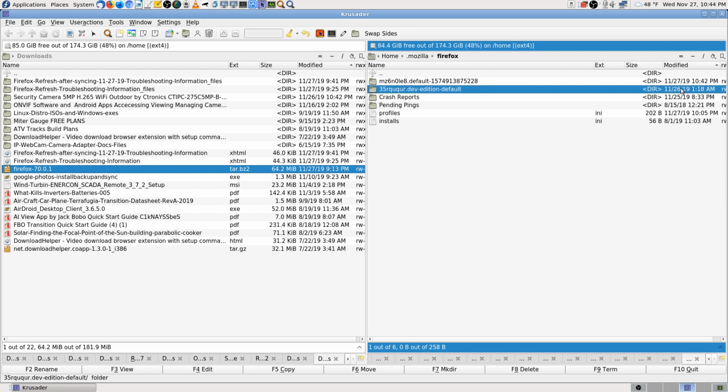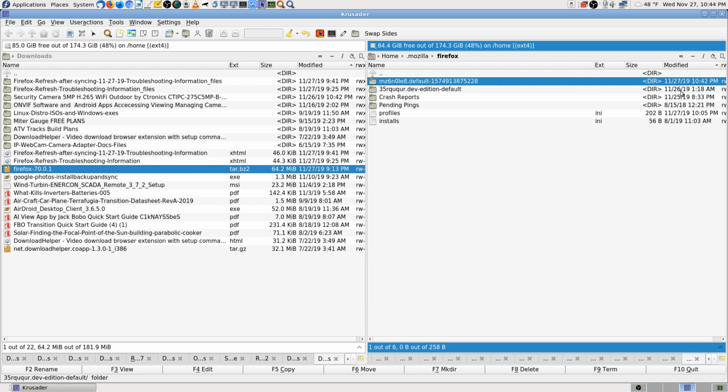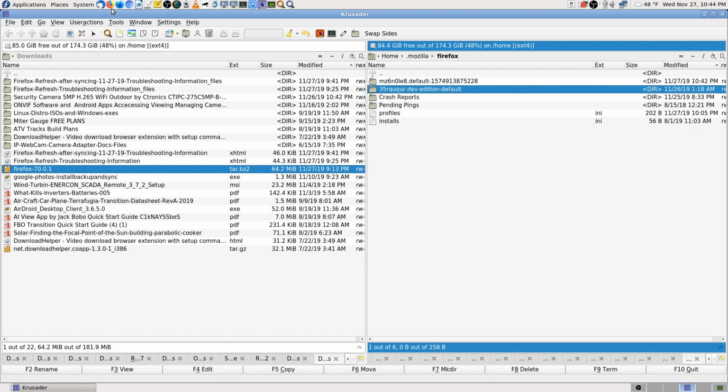Well, the easiest way to tell is which one's got the newest date on it. I've got my stuff organized by newest on top. See, that's 11/26/19, and that's 11/27/19. Oh, why has that been used? That is my Firefox developer version profile. See, it all goes together. And yeah, I did open it a few times yesterday. I guess I did. I sure did because I used it.